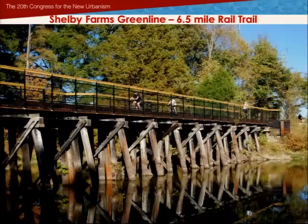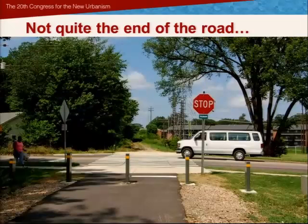What they found from implementing this was that, number one, they used great materials. It was a great corridor to be able to do this in, and they found that they had a huge latent demand of a cycling community. The place was packed on day one. People were riding this trail while it was still under construction. But that's not quite the end of the road.